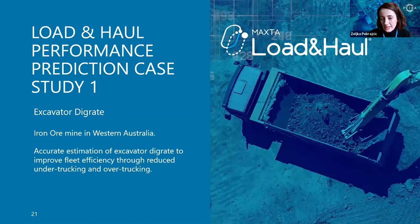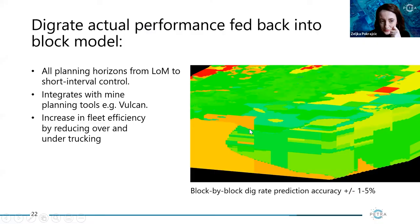Essentially, dig rate is from the ground, from the block model, from the ore into the shovel. And these are one of our stronger models. Again, this is really good for long-term mine planning, life of mine stuff, or short interval control. It integrates with Vulcan, as I said earlier, and you can really increase your fleet efficiency by reducing over and under trucking. So block by block dig rate prediction accuracy is 1 to 5%.